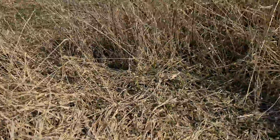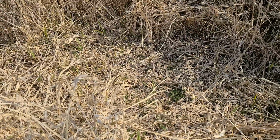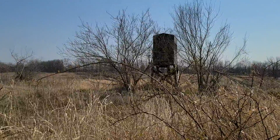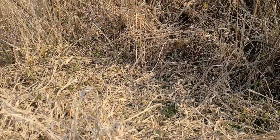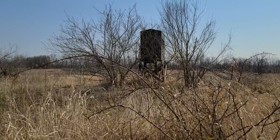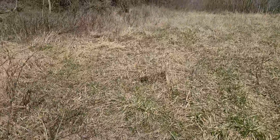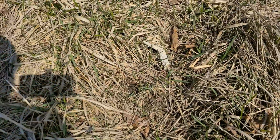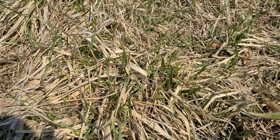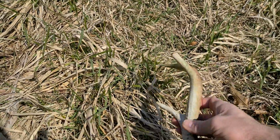What I find a little annoying is there's his bed, and there's our hunting blind. He's just tempting us. Woohoo! Yeah, we're on the board. This one looks like it might have been here a while.